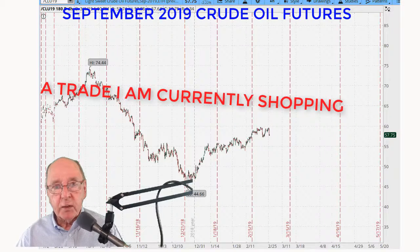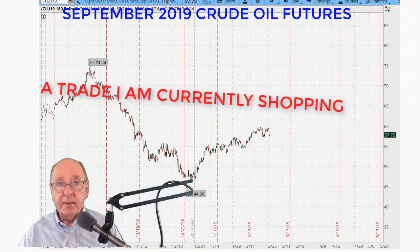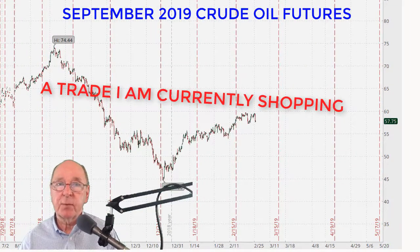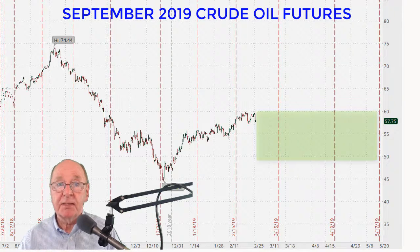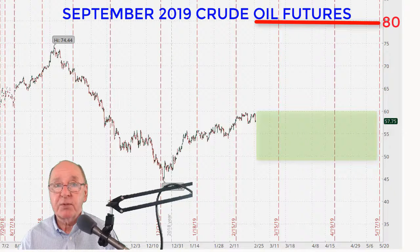I mentioned a moment ago that I have another crude oil trade that I'm shopping. This one, I'm switching charts on you now. This is the September 2019 crude oil futures. And I've stated for several weeks now that my fundamental view on oil prices, always subject to change, is that it probably is going to range somewhere between $48 up to $60 a barrel for several months down the road. And so I'm thinking about selling an 80 strike call and a 35 strike put.